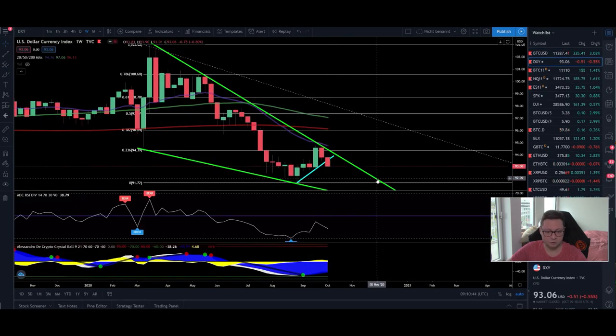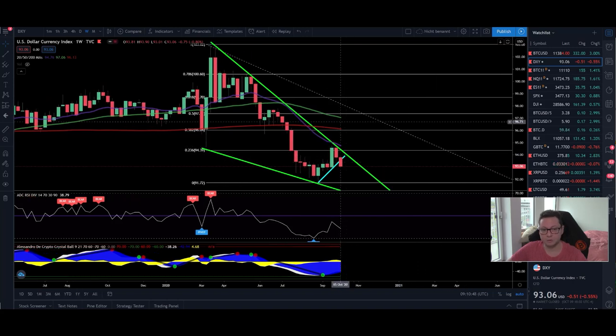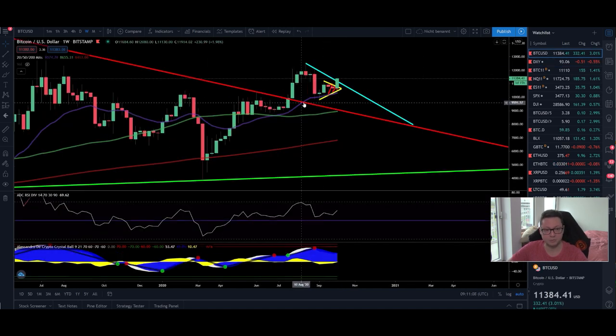And if we go over into the DXY here, of course, we have exactly the opposite. Here we are trading below all the moving averages, and I think it's going to be very interesting to see what will happen once the 50 weekly is crossing the 200 weekly moving average, because in that case we will have a confirmed death cross in the DXY, and this will lead into a major sell-off even more in the DXY. And of course, this is very bullish for the Bitcoin price and overall also for the stock market.